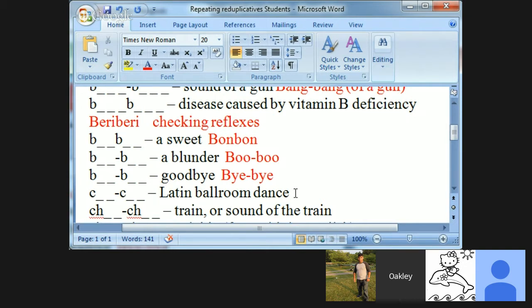Okay. Hajar, back to you. Now we're on the C's. Latin ballroom dance. Latin ballroom dance. Is a what? Dun, dun, dun. Dun, dun, dun, dun. Huh? Pasta? No, it's not it. Not quite. Anybody else? Heidi? Maybe cha-cha. Not maybe, definitely. Okay, dance the cha-cha.